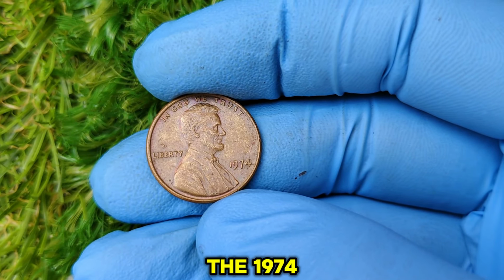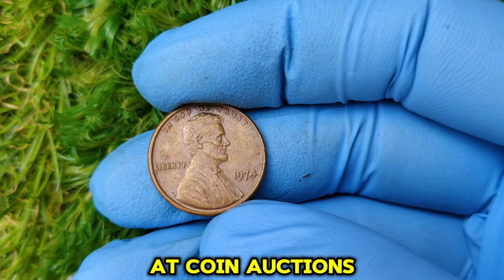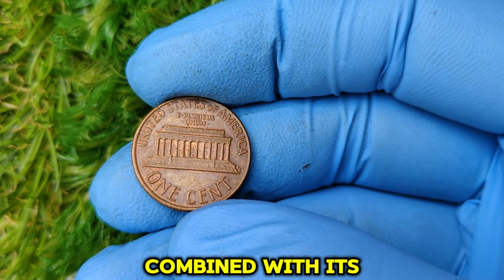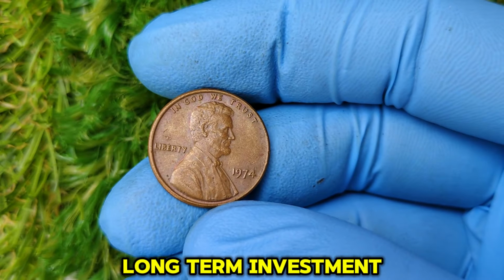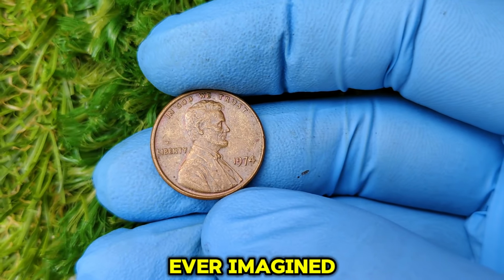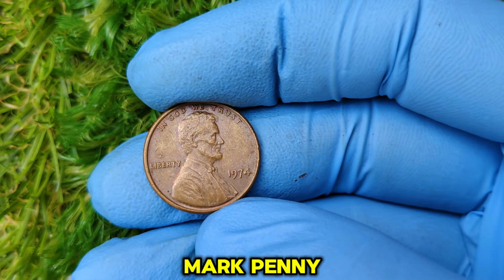The 1974 no mint mark Lincoln penny has become a favorite at coin auctions, often drawing attention from serious collectors and investors. The rarity of the coin, combined with its historical significance, makes it a prime candidate for long-term investment. And if you're lucky enough to find one in your pocket change, it could be worth a lot more than you ever imagined. But how do you identify a 1974 no mint mark penny?